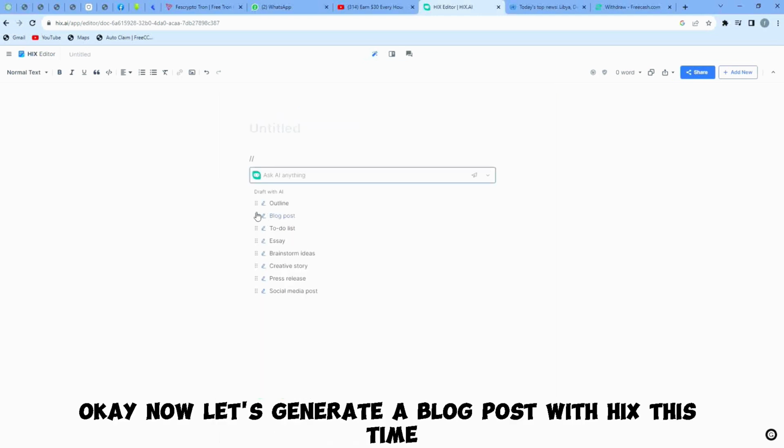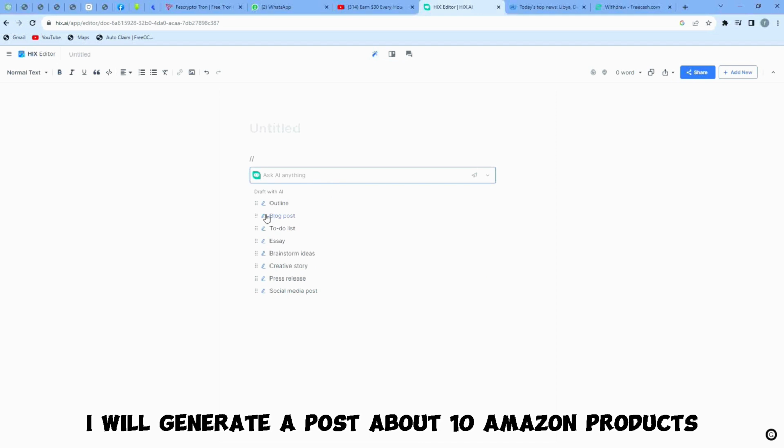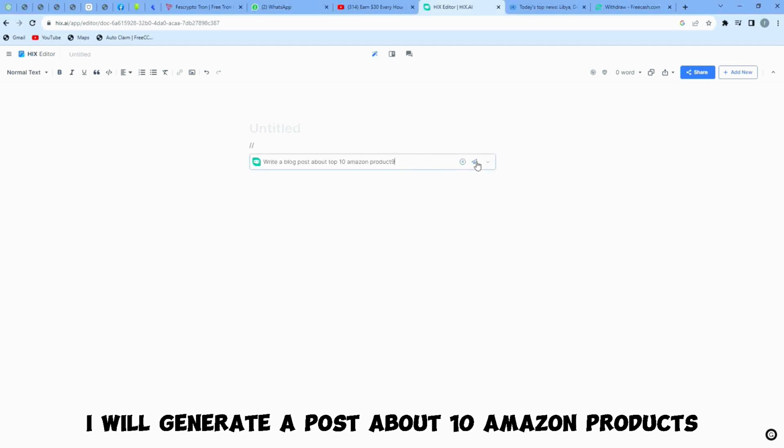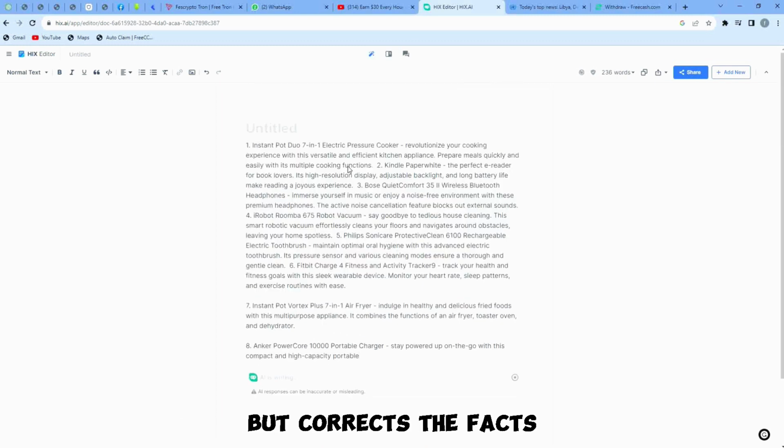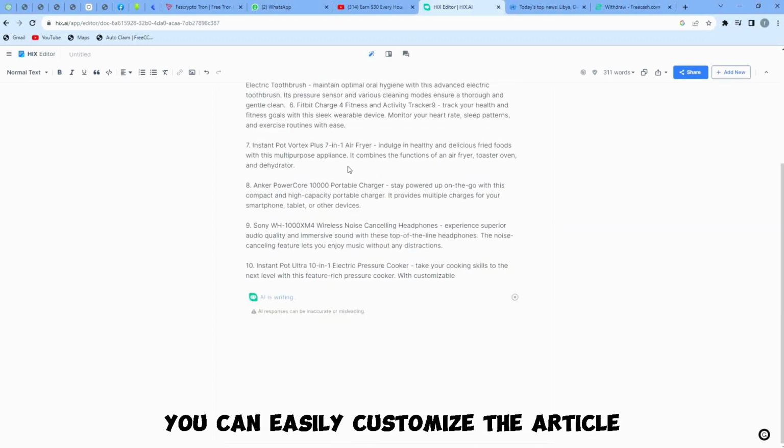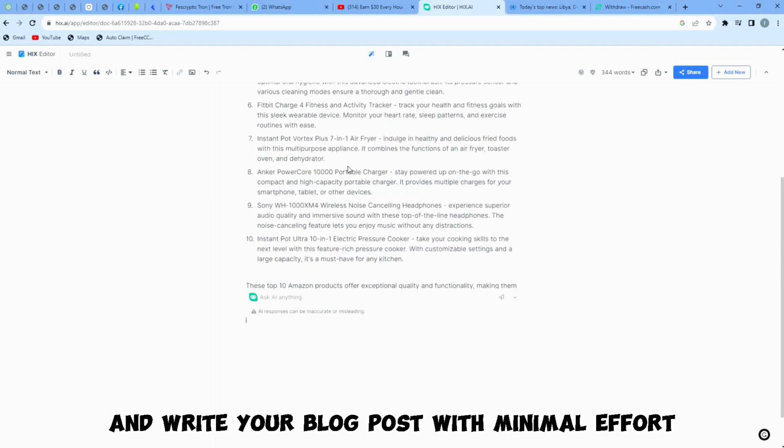Okay, now let's generate a blog post with Hix. This time I will generate a post about 10 Amazon products. Let's check how factually accurate the post is. It generates some old products but corrects the facts. It may use some old data. You can easily customize the article and write your blog post with minimal effort.